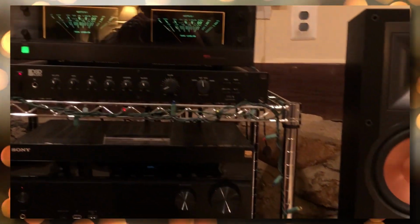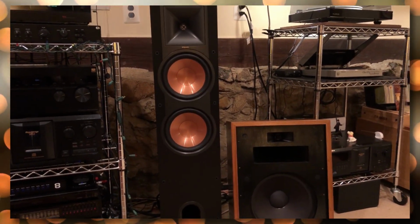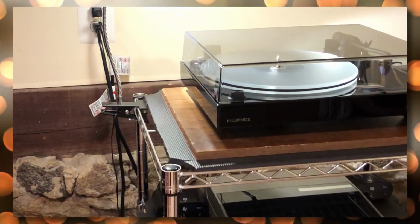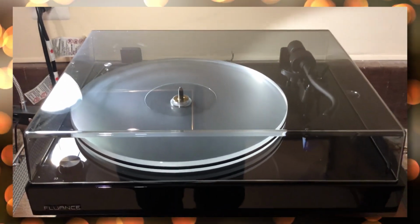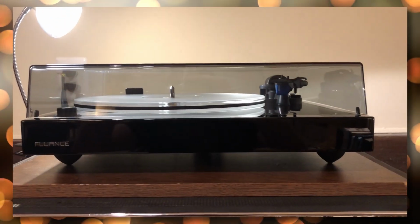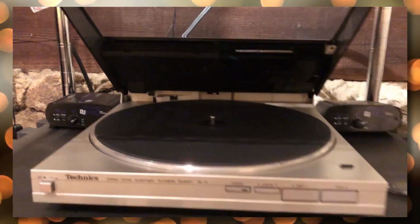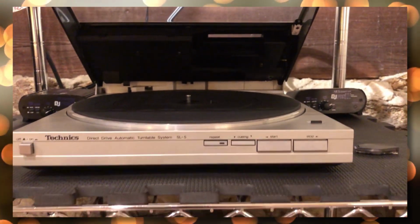And over here on the right we have the two Klipsch's for the right channel, one for 5.1 and one for 2.1. And over there on the right in the rack you see another carousel holding another 300 CDs. And there is even more. This rack holds a Fluance RT85 turntable in a beautiful gloss finish. There is a Technics SL-5 linear tracking turntable, which still looks beautiful.